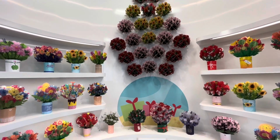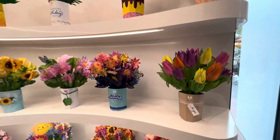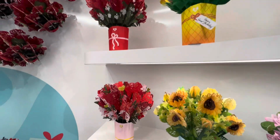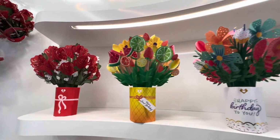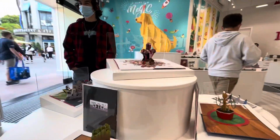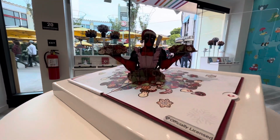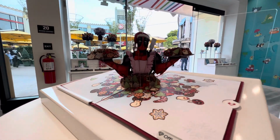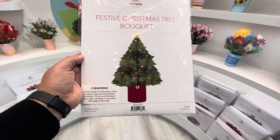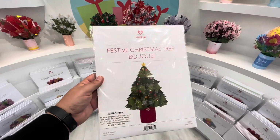Here's some of those bouquets they have. So a bouquet that won't go bad and will last for quite some time. Even Deadpool. This is something like the festive Christmas tree bouquet here, runs $24. It's a pretty unique way to give a Christmas card.